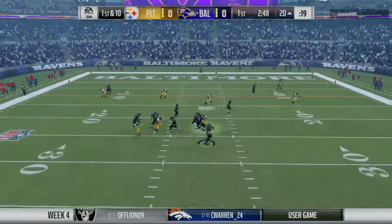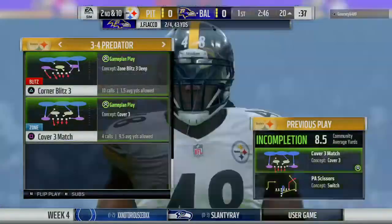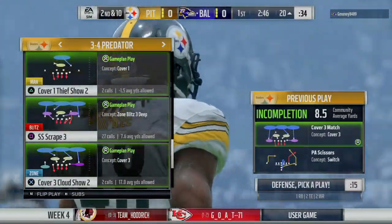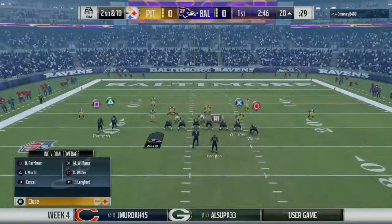Now a play fake here on 1st down. His throw incomplete. Let's give some credit to the defensive guys on that play. Able to bat that one away. Sure looked like they were trying to hit the corner route. Here comes the D swarming to the line.